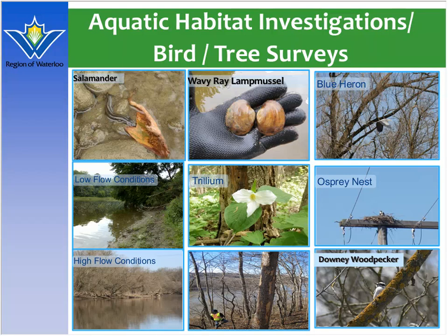And these are just some of the pictures taken from the studies that we had to do as part of the outfall relocation plans and protection plans. It takes about a year to complete all the studies and investigations because we looked at the bird, trees, and aquatic habitat. And it took about a year to actually obtain the overall approvals in order to construct the outfall.